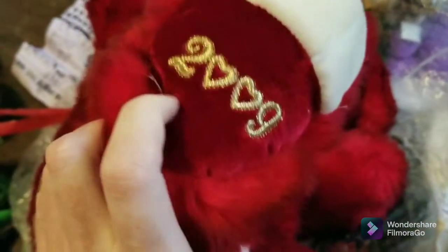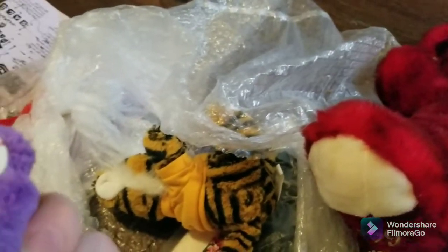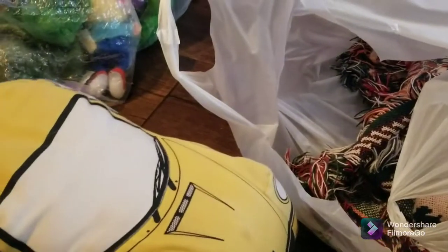2009 plush. Some Valentine's, Dandy Valentine's plush. And we also got a tiger, and then a little alien. At the same thrift store, I also picked up a couple more items.